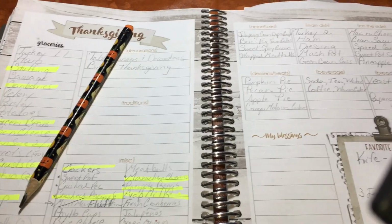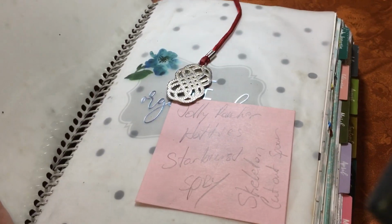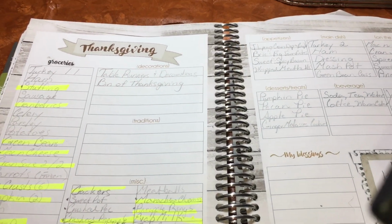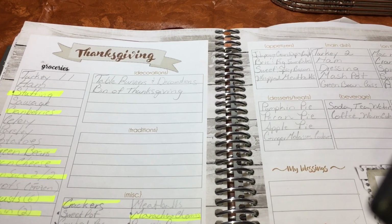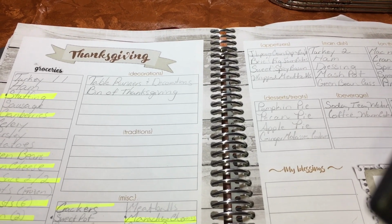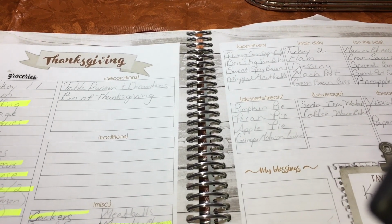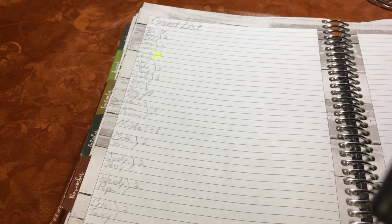Okay, so this is my planner, and this is one of the In the Leafy Treetops Mom on the Go planners. Now, the first thing you need to figure out is, one, when are you going to do Thanksgiving? Are you going to do it on Thanksgiving, or are you going to do it the weekend before, weekend after? And come up with your guest list. So this is the guest list I'm working on.